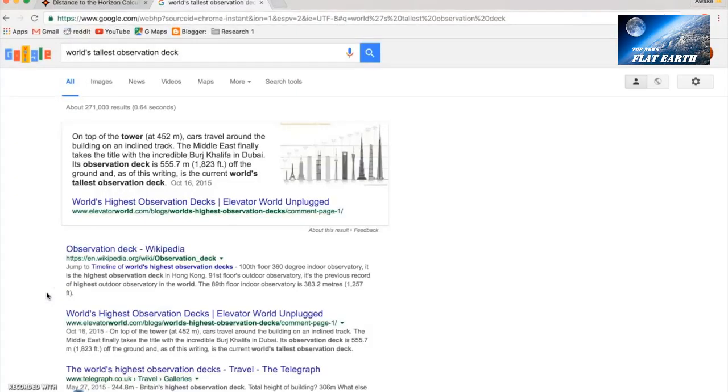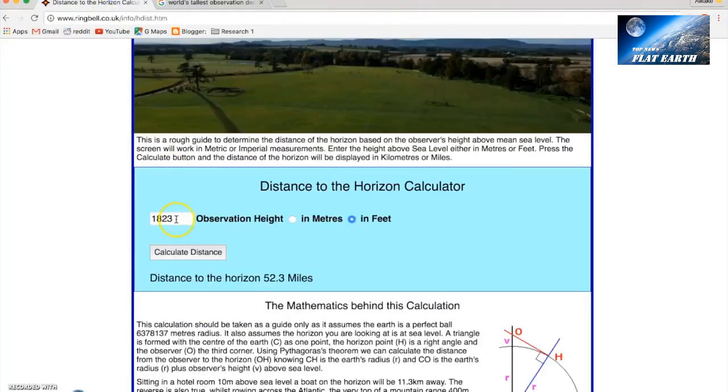Now keep in mind, what we did is we just calculated the speed of the sun for an observer that's at ground level, where they're looking from 5.5 feet above the ground. We were talking about a 10-mile diameter viewing distance. So I'm at Google and looking at the world's tallest observation deck. And in Dubai, the tallest observation deck is at 1,823 feet off the ground. So 1,823 feet gives a distance to the horizon of 52.3 miles.